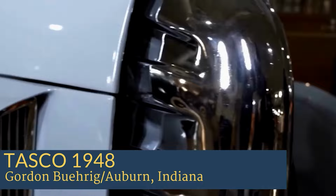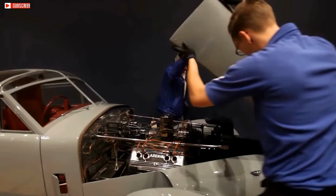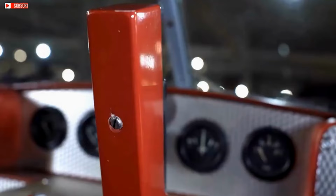Inspired by an airplane, Tasco is an American sports car with a T-top roof and a cabin surrounded by fiberglass. The engine of this car is not anything anyone but an engineer would readily understand. Still, it's got the power, and that's all that really matters.